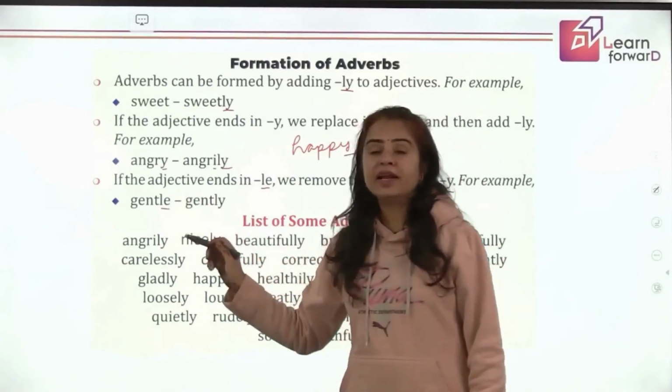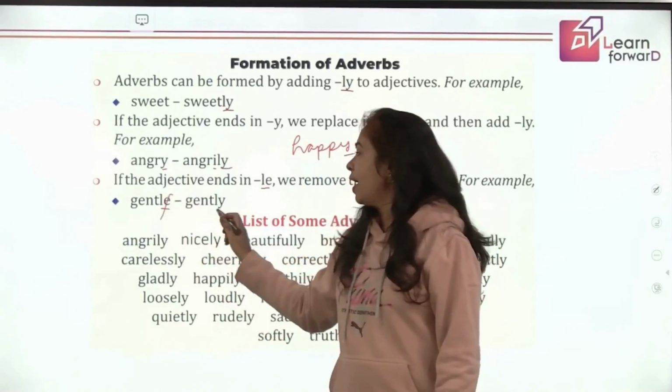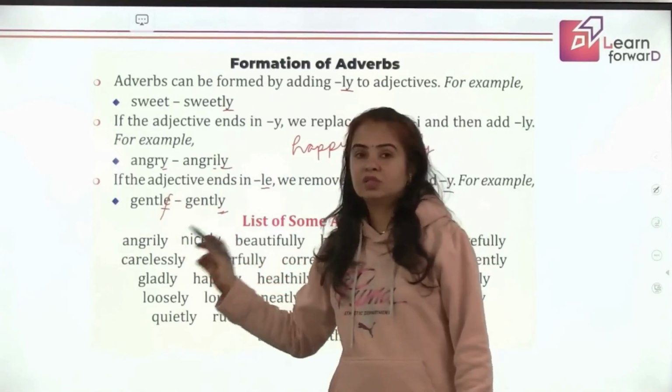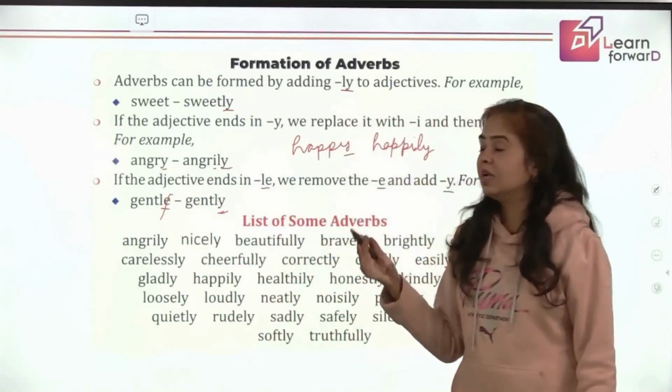E is there at the end. We will drop it and make it y. So it becomes gently. So with le, remove only the e at the end.